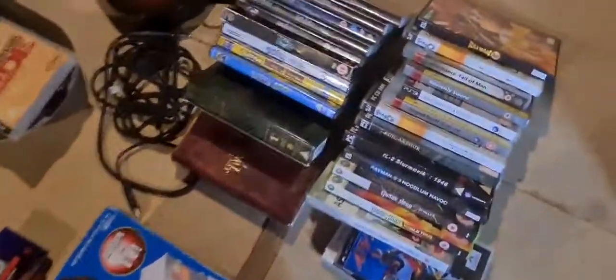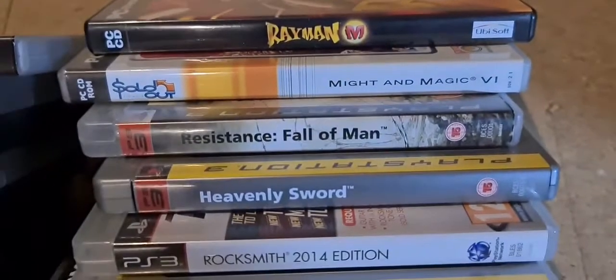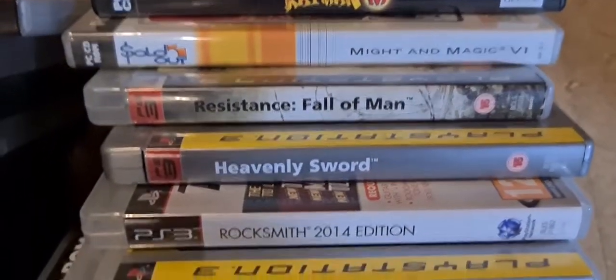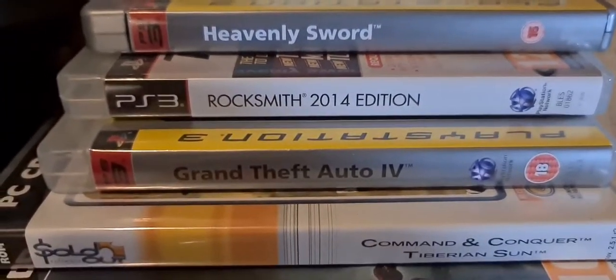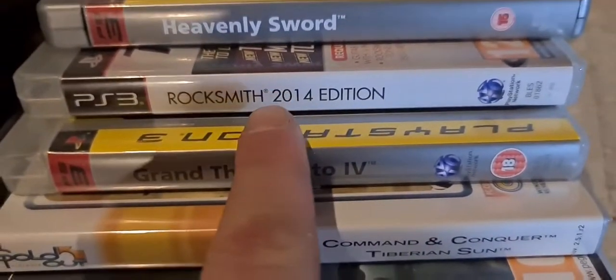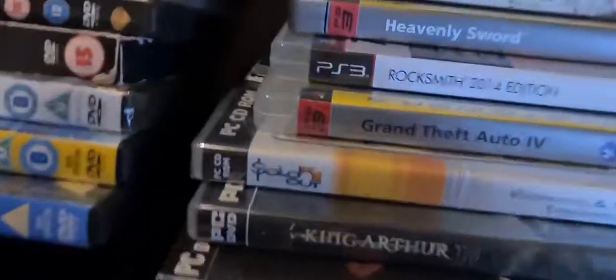And on to my usual sort of pickups. We've got some games and some films, some media. We're running through them here. So we've got Rayman M for the PC, Might and Magic for the PC, Resistance Fall of Man for the PS3, Heavenly Sword PS3, Rocksmith 2014 edition, which the guy gave me this cable for as well. Must be for a guitar or something. We'll have a look into that.